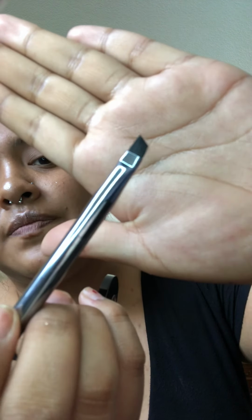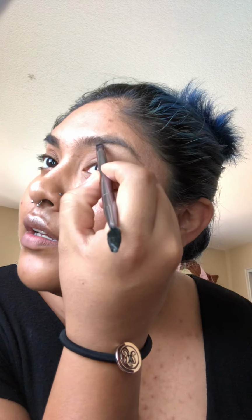And I'm using this angled brush to help fill in my brows. You see? This compared to this, the hair, it just looks a little bit sharper. Not too sharp because, like I said, we're trying to keep it more natural.